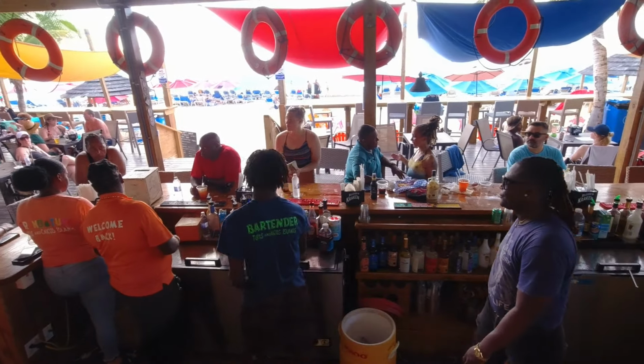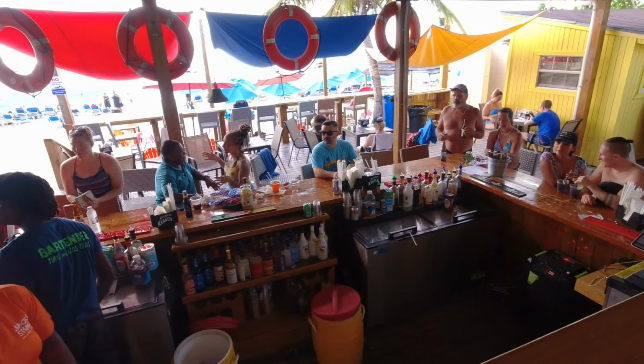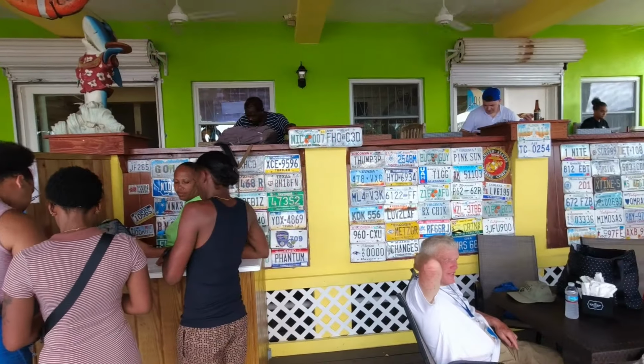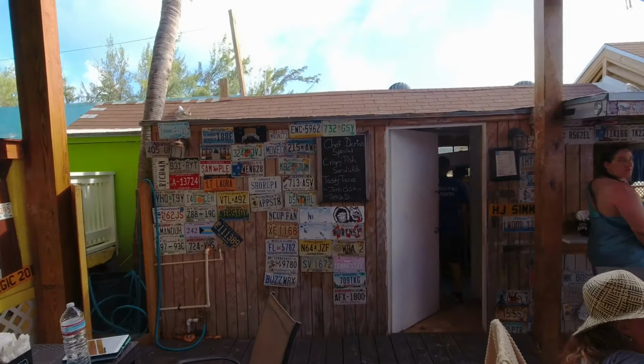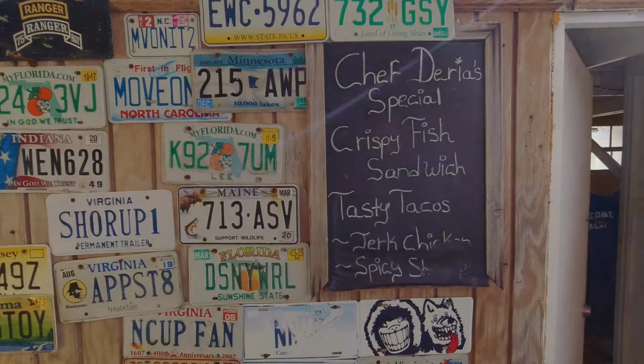It's pretty loud in here. I'm not sure you're gonna hear me, but this is one of the bars. But they're famous for their jerk chicken too and food. All right, here's where you order. Where you see these license plates, and then you go over up here and you pick it up. Jerk chicken. Chef special, crispy fish sandwich.